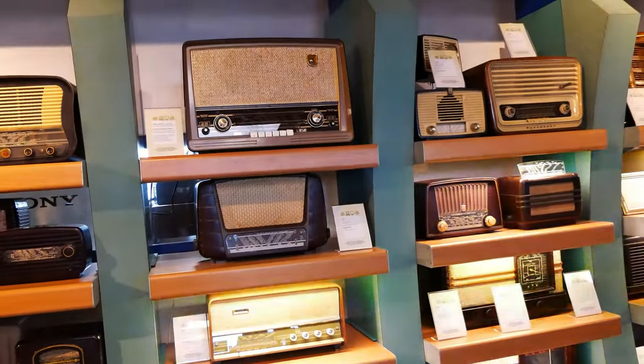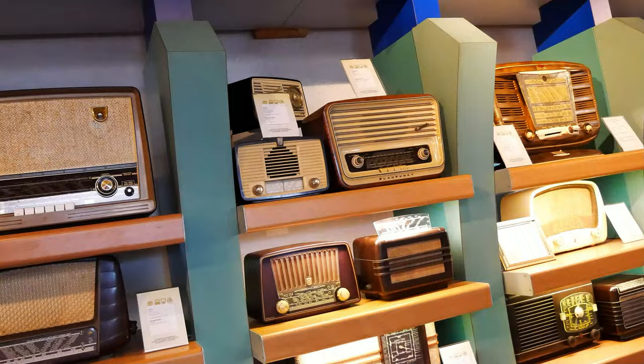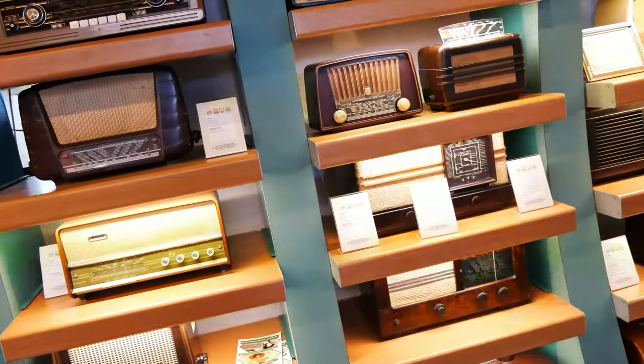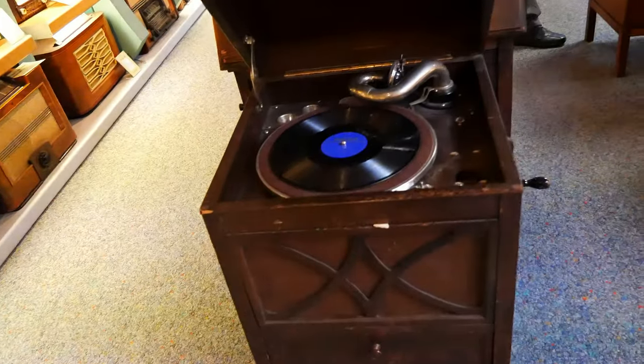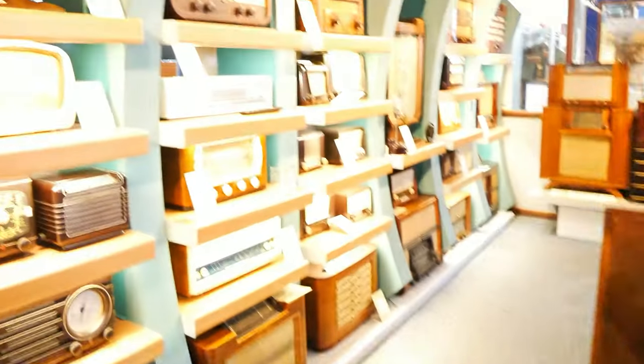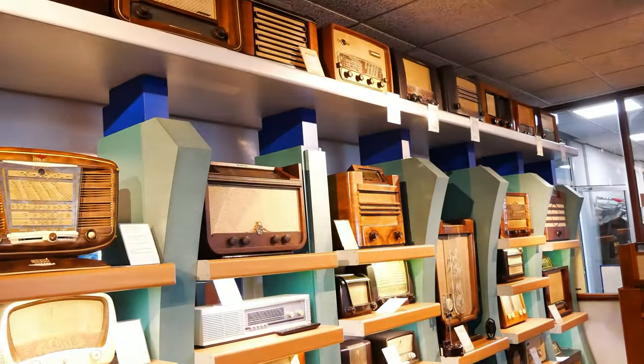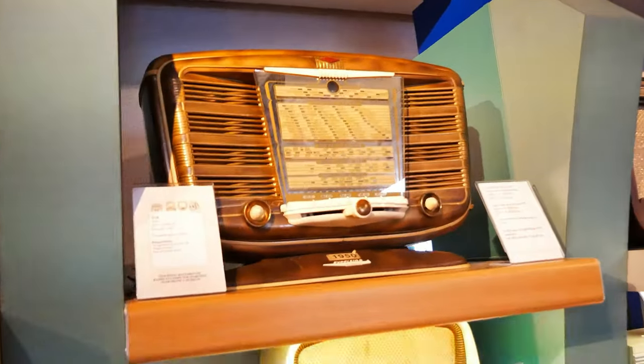Unbelievable, this museum. I did not expect that I needed so much time to film, but that's because some of those pieces really intrigued me. And see, all that wall is completely filled with this. Oh, this is a beauty.